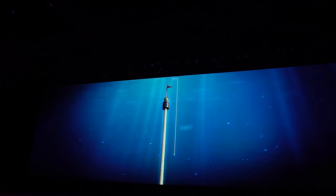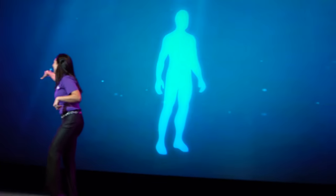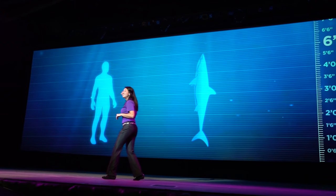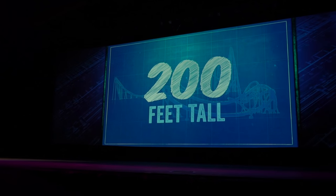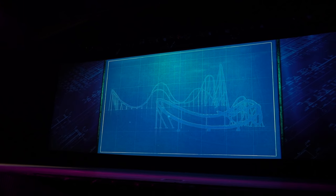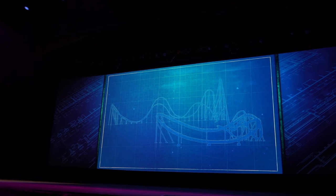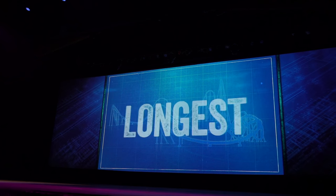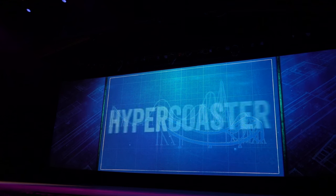That's like diving the height of SeaWorld Sky Tower times 6. Here is your 6-foot human, and here is your average MAKO shark, at least as long as a tall human, and in some cases almost twice as long. Now I'm told this coaster is going to be one for the record books. Here are the numbers. When MAKO opens, it will be 200 feet tall, have almost a mile of track, and a top speed of 73 miles per hour. So when MAKO opens on June 10th, it will be Orlando's tallest, fastest, and longest coaster. All those record-setting numbers earn it the title of Orlando's first Hypercoaster.